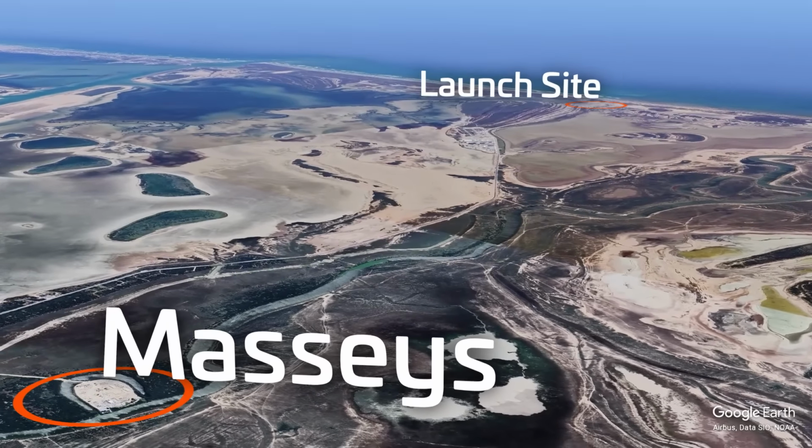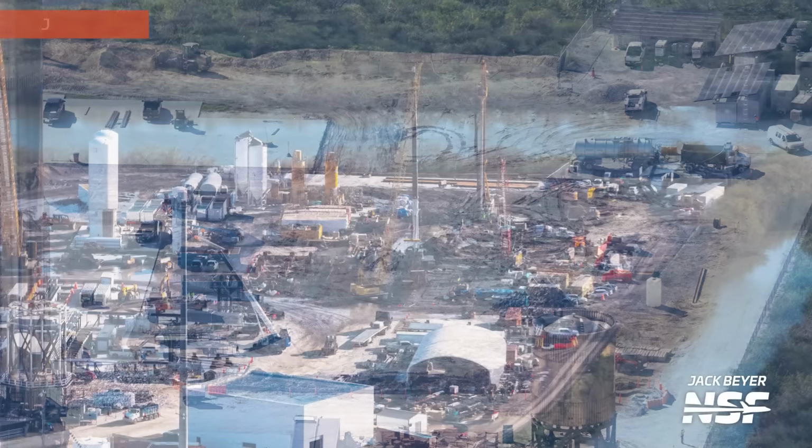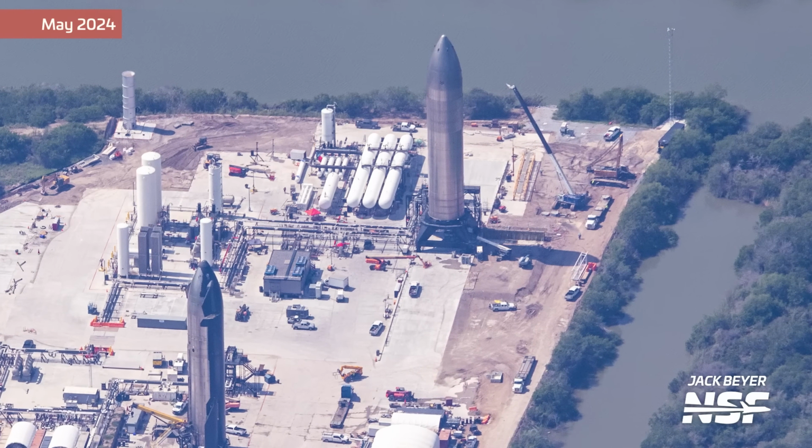SpaceX then moved the ship and booster cryogenic proof tests and all of the test tank testing out to Massey's. Work on this new static fire test stand started around late summer of last year and was finished rather recently. This new stand now allows SpaceX to test ships here too, which reduces the amount of testing going on at the launch site to just booster and static fire tests and any full stack testing that may be necessary.